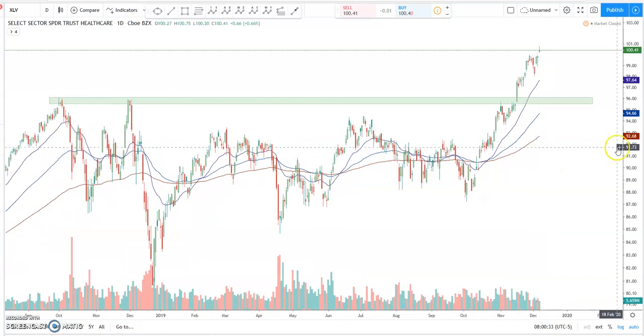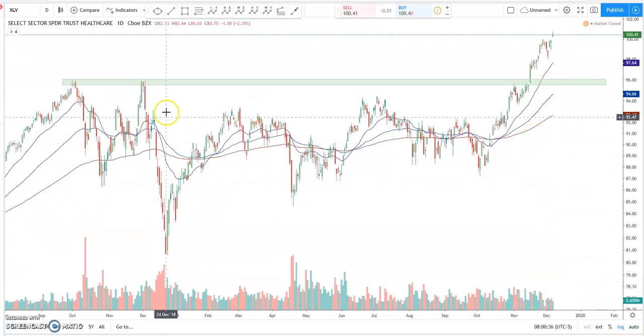Healthcare. Healthcare is another one that's leading the market. So we had the big breakout here, and it's moved all the way higher.